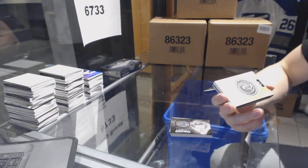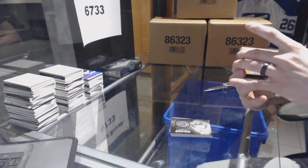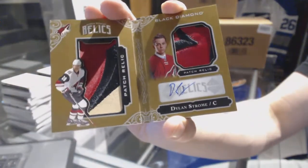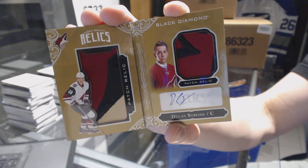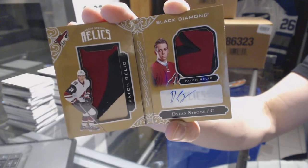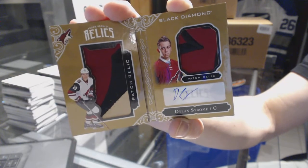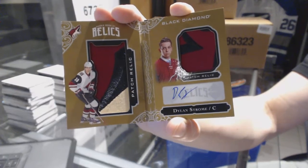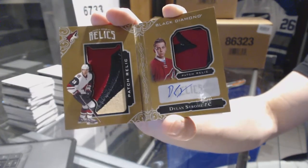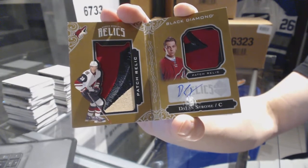We've got a Rookie Booklet Relics, dual patch and autograph, number 10 of 10 for the Arizona Coyotes, Dylan Strome. Rookie Booklet Relics, dual patch and auto, 10 of 10 for the Arizona Coyotes, Dylan Strome.